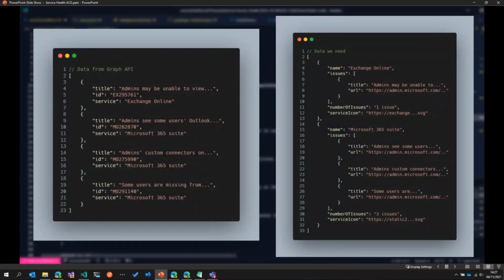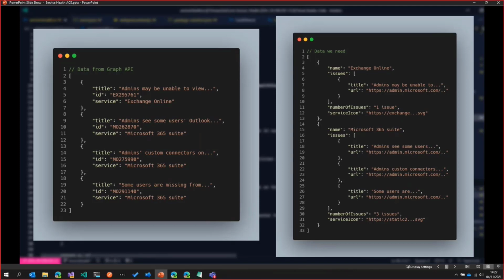Right. So we need to format the data slightly. On the left side, you see the data that is returned from Graph. It is the list of issues and the service to which the issue belongs. Now we need to group the issues by service. As you can see on the right side over here, we need to group by the Exchange service and the Microsoft 365 Suite service in this case.